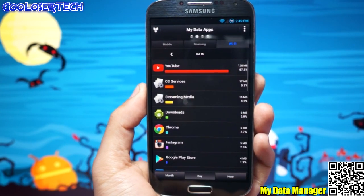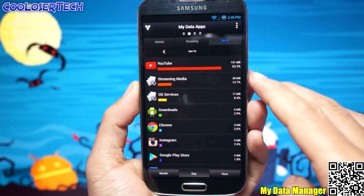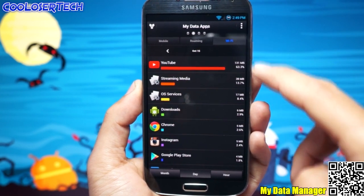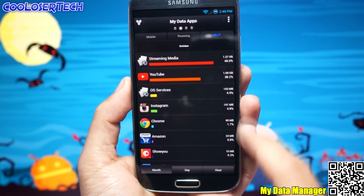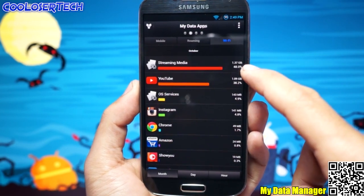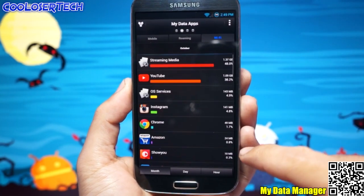Now, if you swipe to the right side, you will see that it actually reloads every time you get to it. You see YouTube, just for today, has been 131 megabytes of data. But that's just using my Wi-Fi. If you want to see through the month, just click on the month and then it'll reanalyze. And it shows right here, so far since October 1st till this day, how much I've used. And then you'll see which apps these are, and you can see how little they take.